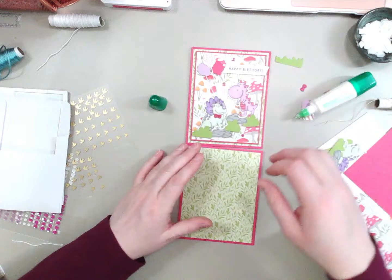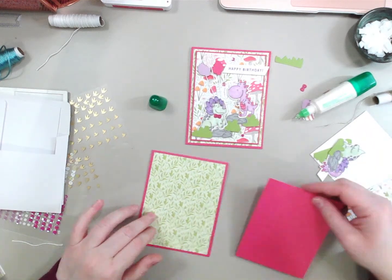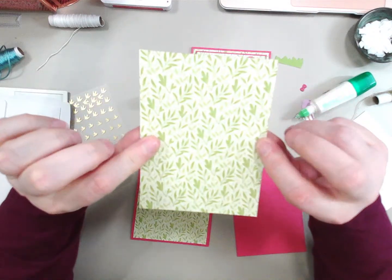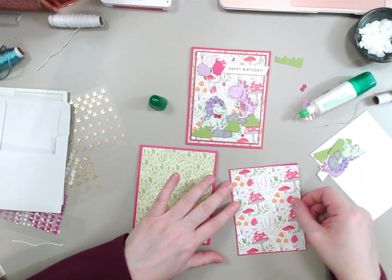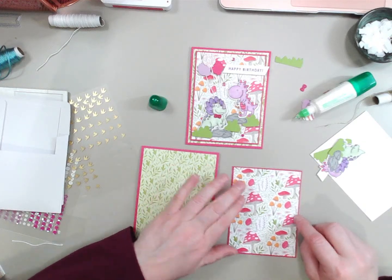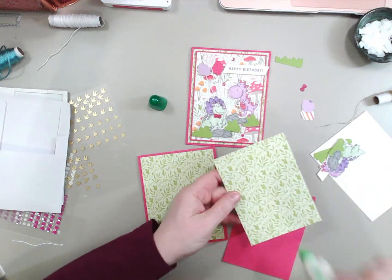All right. Then I'm going to take this piece here, which is the other side of this one, and I'm going to stick it here. And this one's got a smaller border. I think this is an 1/8 of an inch border on here. So I'm just going to glue this down.